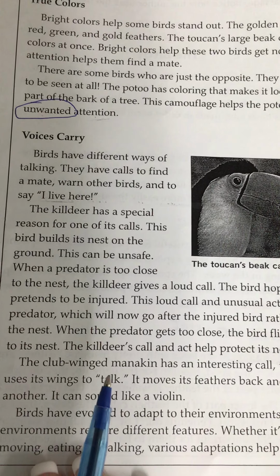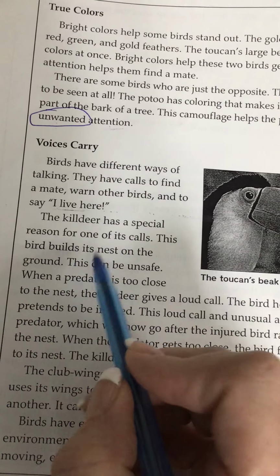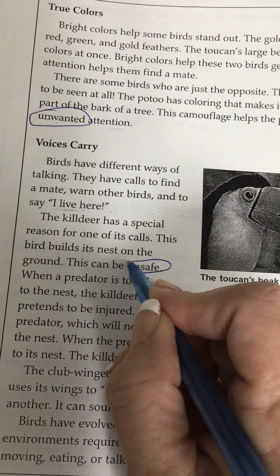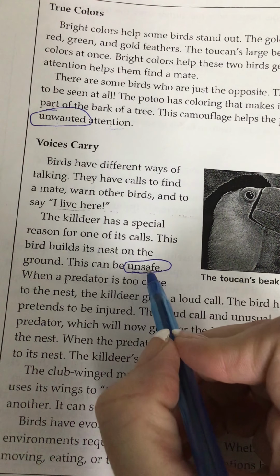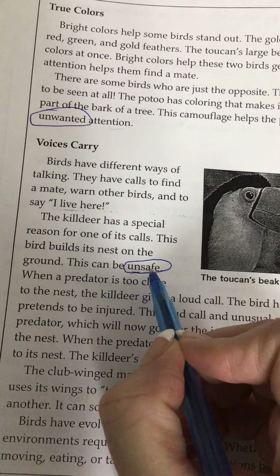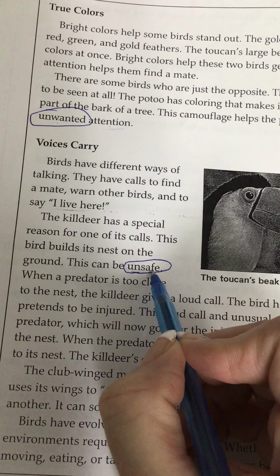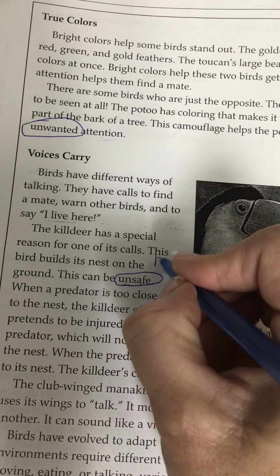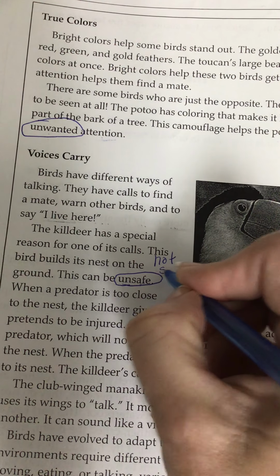All right, our third word with a prefix is right here. This can be unsafe. We know what it means to be safe. We know that when you're safe, you're free from harm. So when you're unsafe, you're not safe.